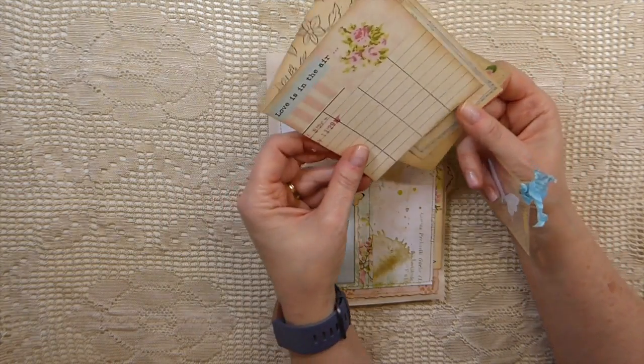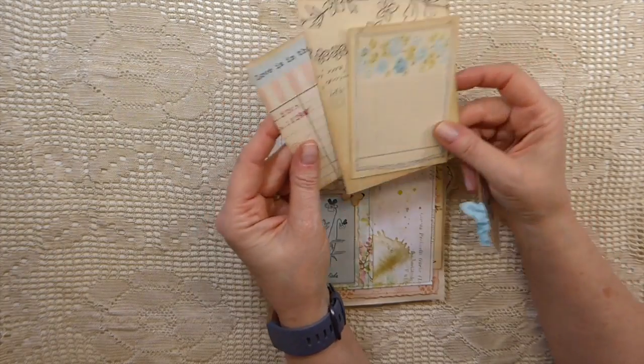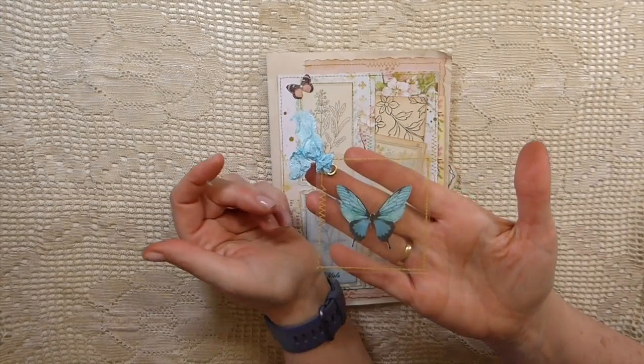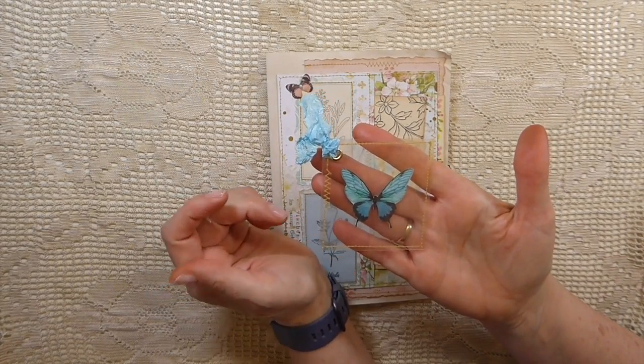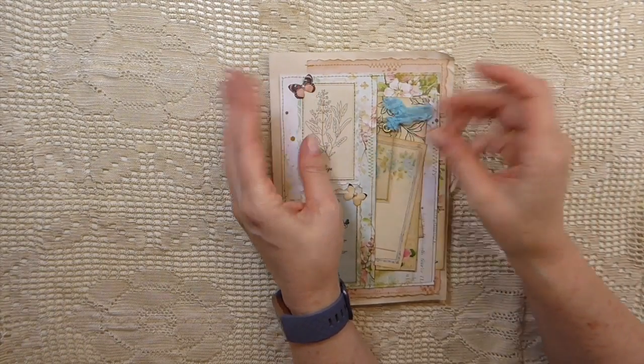I don't have this kit, but I have to say it is very tempting because those are beautiful. But those were tucked in there, and I love this, Angela. What a beautiful idea there. Again, my turquoise. I gotta have that.